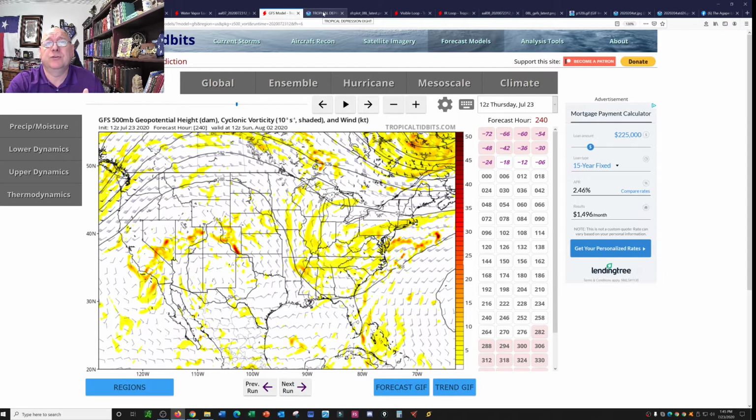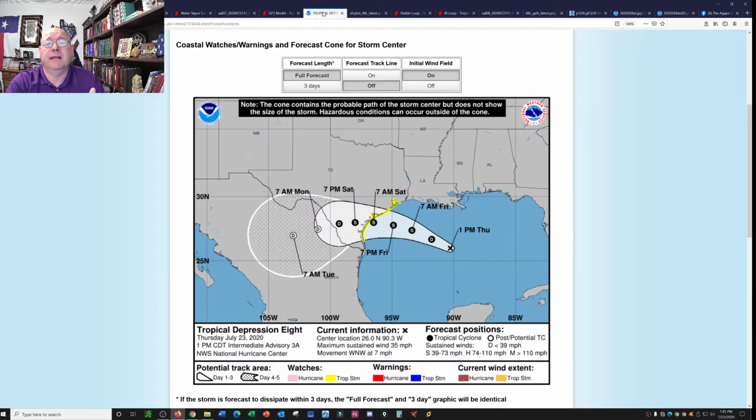So let's get to the more interesting topic at hand, and that's TD8. That is going to be a threat for the Texas Gulf Coast here by the weekend. You can see the official Hurricane Center forecast has it coming in as a tropical storm sometime Saturday morning, Saturday afternoon. My guess is probably around noon Saturday, maybe afternoon Saturday, at about a 50-mile-an-hour tropical storm.